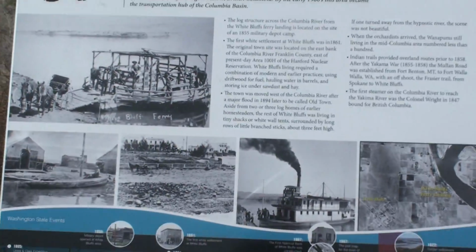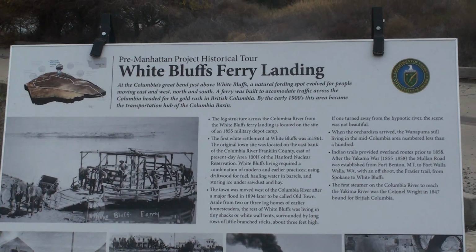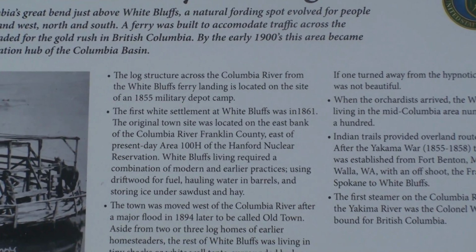They used this during World War II for different stuff. And then actually the Fish and Wildlife people use it a lot now for their surveys and things like that.